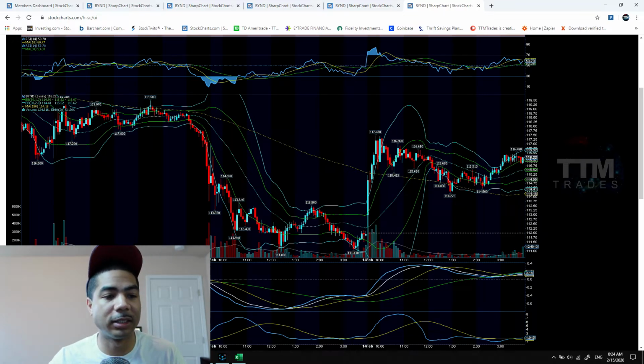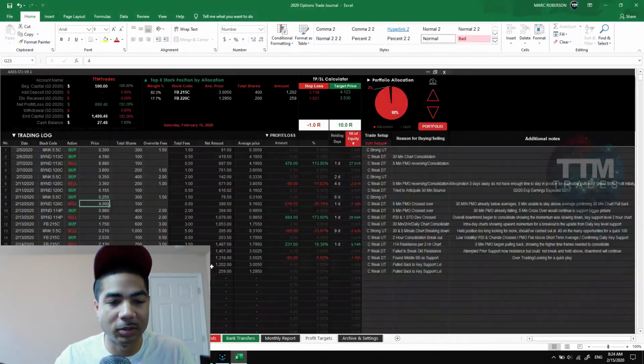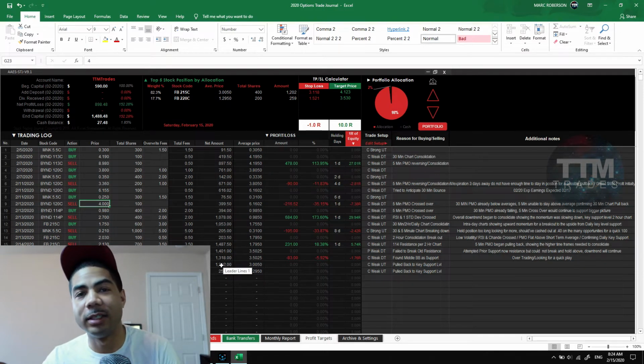Again, because I bought right here on that spike. And then as the price action began to reverse with the PMO showing that, as it broke down right here, I immediately cashed out in this area and got out at $4, which again, that's why I took that big hit of $216.